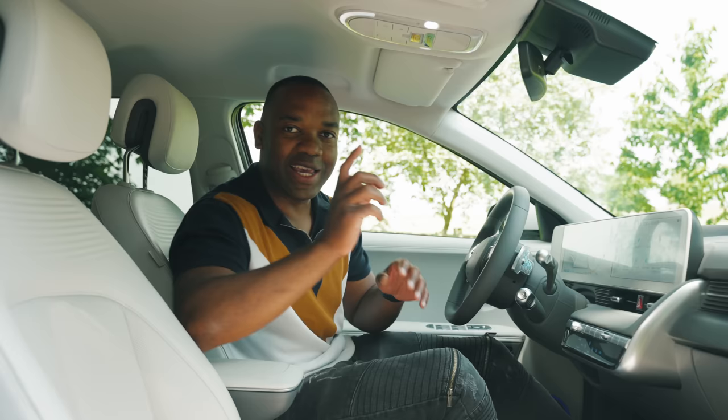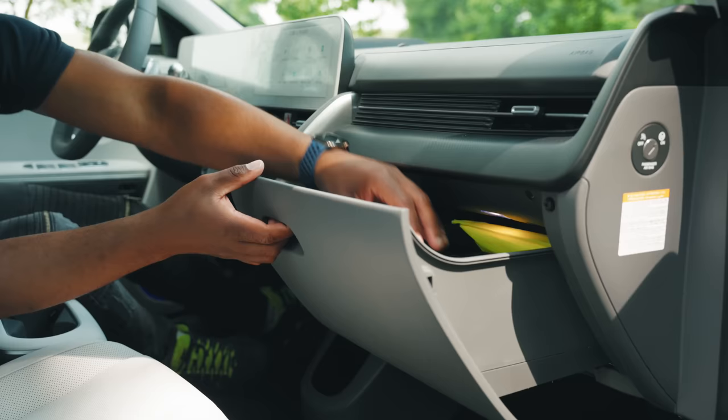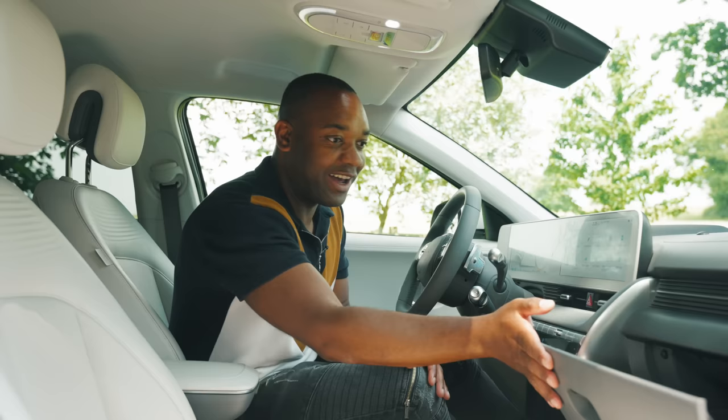In this car, you don't have a glove box. Instead, you get a glove drawer. You pull it out and it's a drawer, which I think is a really, really good innovation.